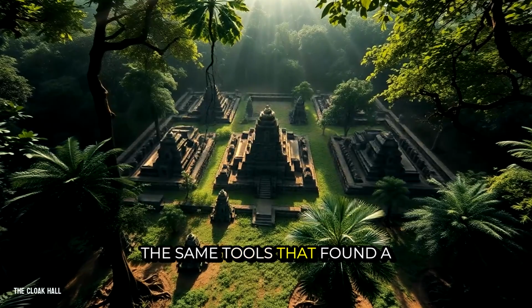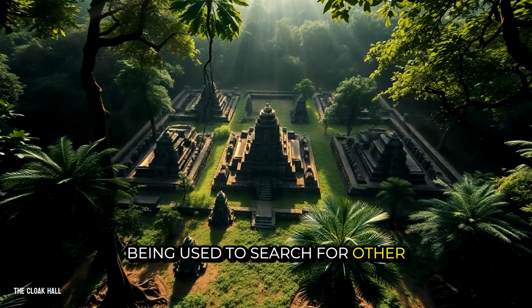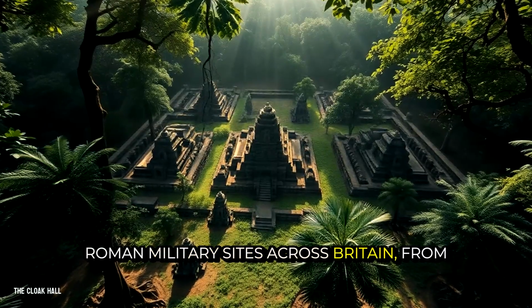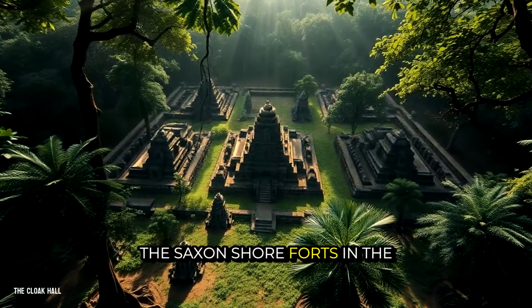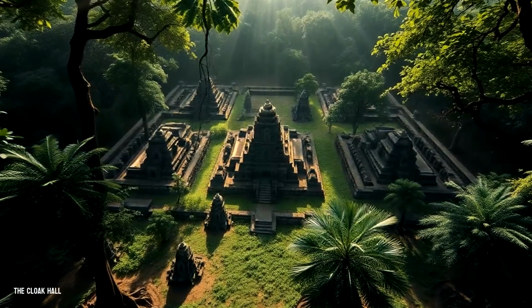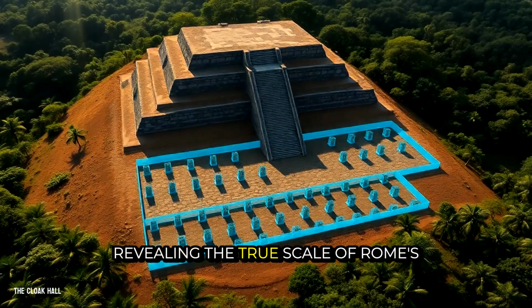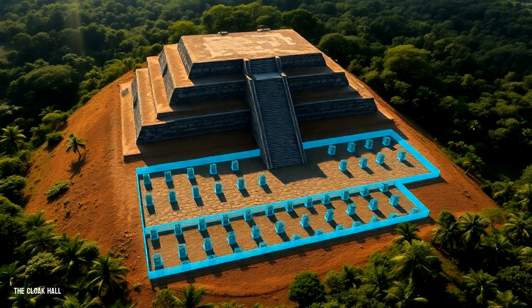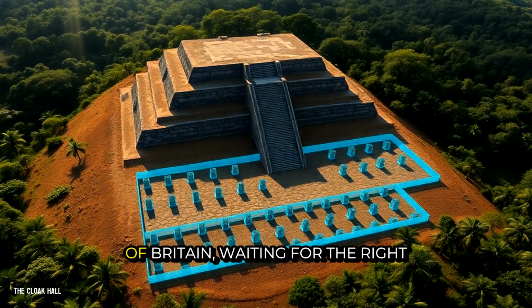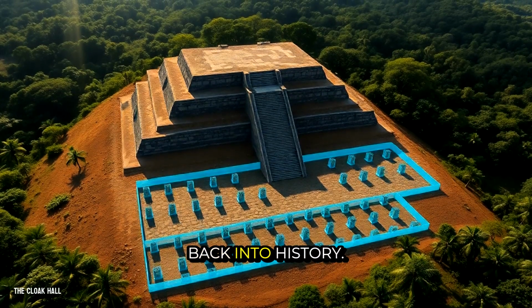The same tools that found a lost fort in Cumbria are now being used to search for other Roman military sites across Britain, from the Antonine Wall in Scotland to the Saxon shore forts in the southeast. Each new detection fills in another piece of the puzzle, revealing the true scale of Rome's northern defenses. What other hidden forts might still lie beneath the fields of Britain, waiting for the right wavelength of light to bring them back into history?